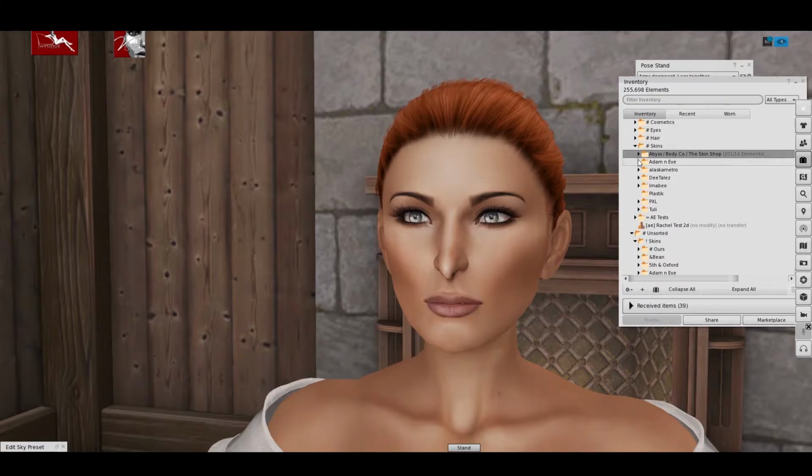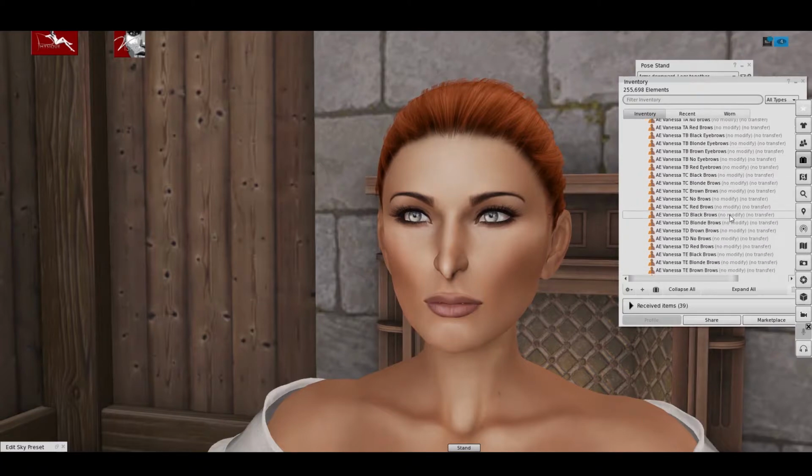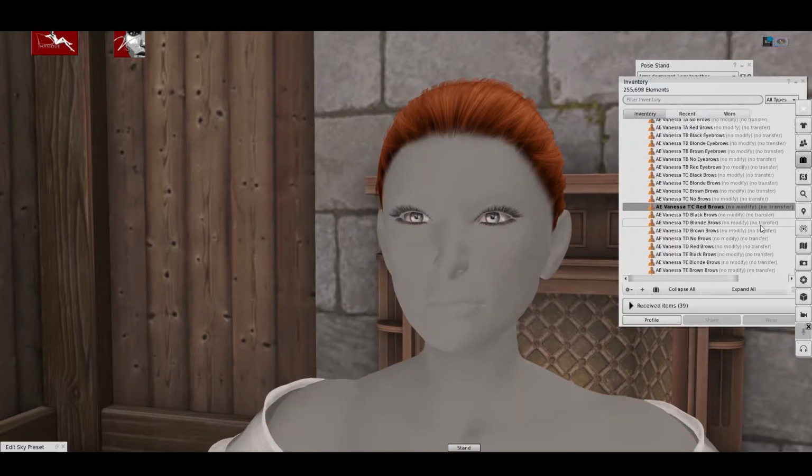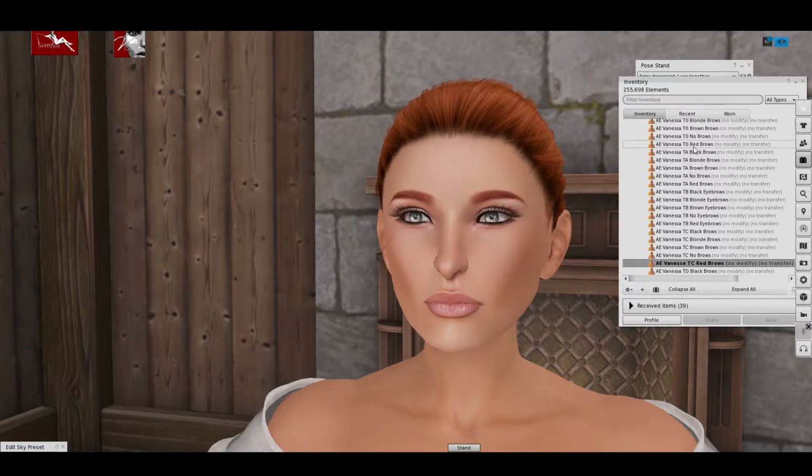What else could I try? Well, I have an enormous amount of older Adam and Eve skins. Maybe Vanessa here in red brows. We will try a tone C in red brows. Let's see how that goes. Not bad at all. The brows are perfect. The lips work really well, and the cheekbones look fantastic on her as well. So very pleased with that one.